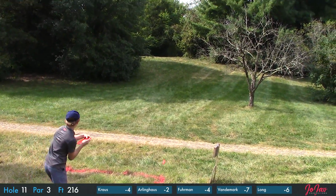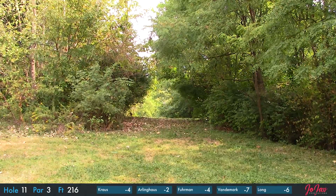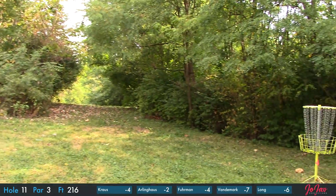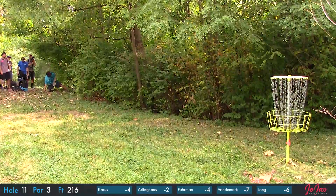I mean, the fact that Cyrus could still get in the gap and in the middle of it, that's going to work out. Man, I feel like I did not see this many consistent shots within the circle. Yeah, they're making it look a lot easier than it is. It's uphill, it's a tight gap.